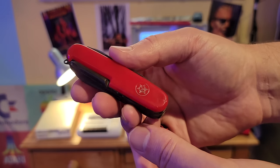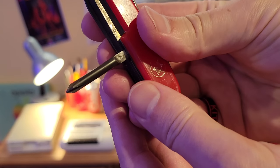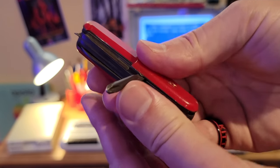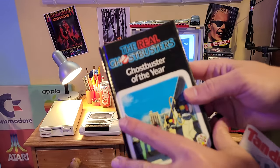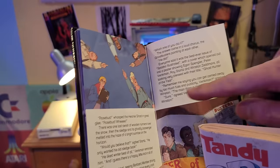This was my Swiss Army knife from my Boy Scouts days. That is probably the exact screwdriver I used to unscrew my Commodore 64 case. And now it can sit on the case. More Ghostbusters memorabilia. Ghostbuster of the year. Was it me? No, it was Winston.